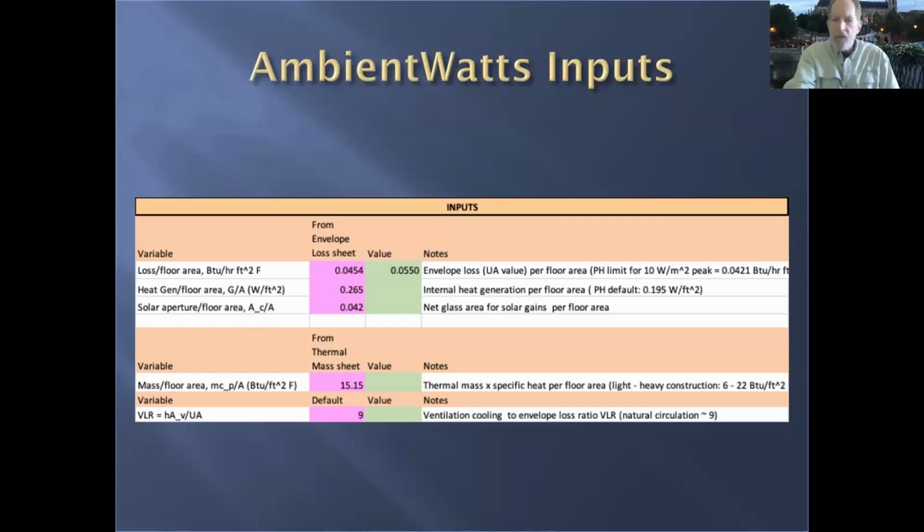So here are those 5 basic parameters. First, the envelope loss. There's a recommendation for the envelope loss that gives you the passive house limit of 10 watts per square meter, and you can just plug that in. The value that's in the green box is the as-built value for my own house. The internal heat generation per floor area, there's a default there that you can plug in. The net glass area for solar gains, you can start with 5%, or if you're in a cloudy climate, maybe a little bit more. Thermal mass, there's a range for light to heavy construction, and you can put a value in there that's around the middle. And then, as we mentioned, 9 is a good value for the ventilation load ratio.